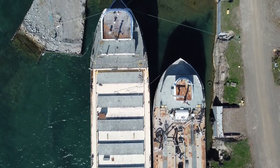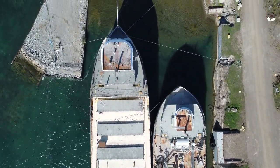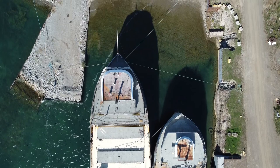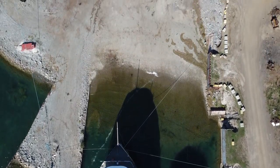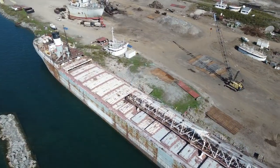And a shame I missed this just a couple of days ago coming in. But it was nice to catch a drone shot of it anyway, even though it's tucked in behind Manistee. So anyway, a cool drone shot there, I think, overlooking the top of it.